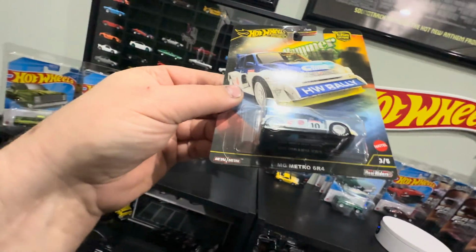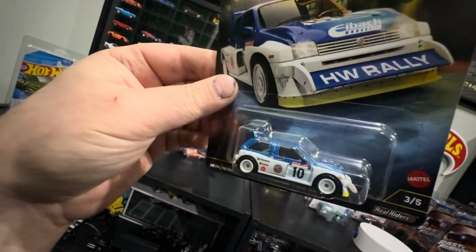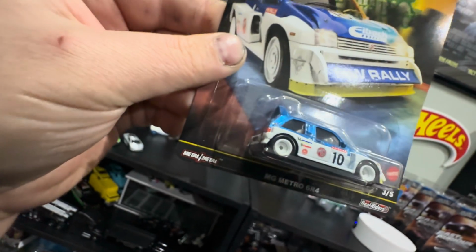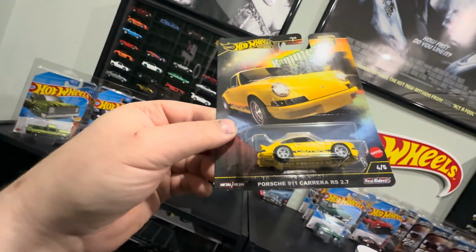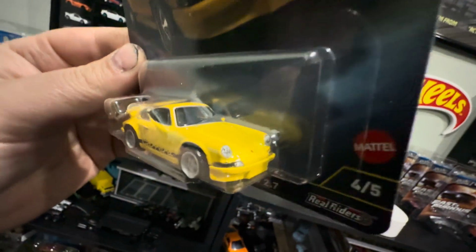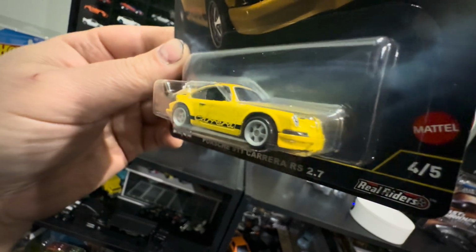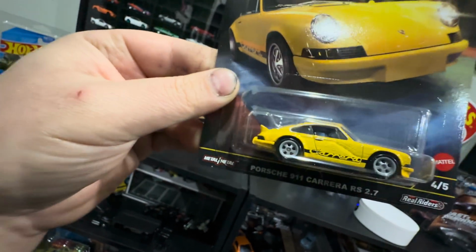Here is another one. This is the MG Metro 6R4, car number 3 of 5. It's got that little rally styling to it. It's got roll cages, all the good stuff. Probably one of the most popular castings of the set will be the Porsche 911 Carrera RS 2.7. You got very good detail on this car. You got headlights, you got emblems, you got blinkers, you got window trim. Everything looks really good on this casting.